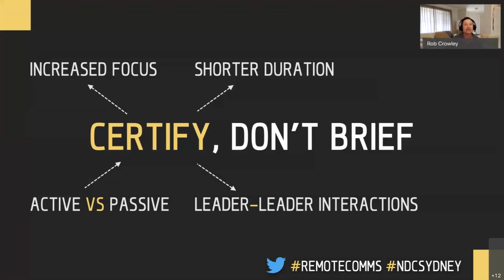And it has many benefits. It creates an increased focus within the meeting itself. Everybody actively engages in the meeting. If you know you're going to have to talk about it, you'll generally prepare a little more for it, rather than passive briefings. And it promotes leader-to-leader interactions. In the same way I said leaders have to lead in a remote working environment, this is exactly the pattern of behavior that starts to encourage that.